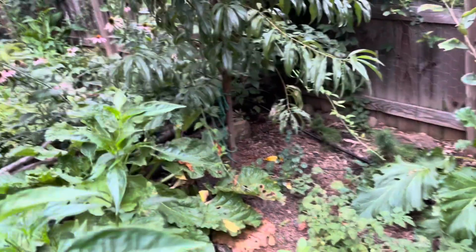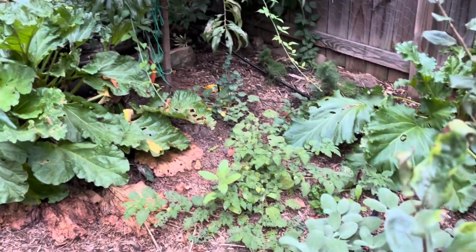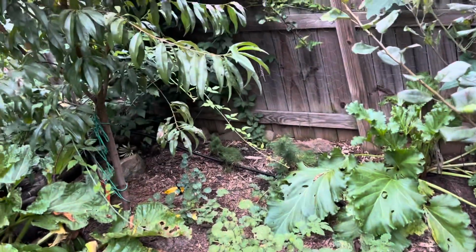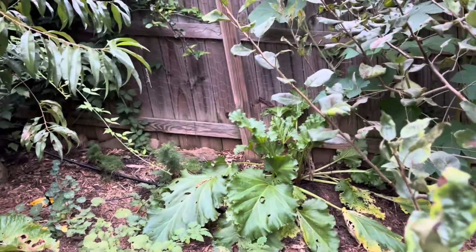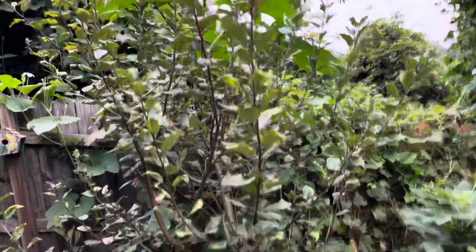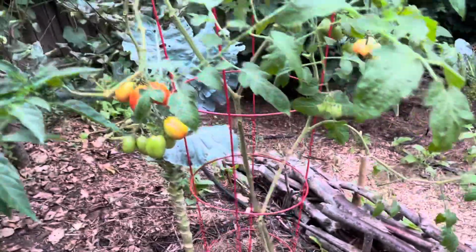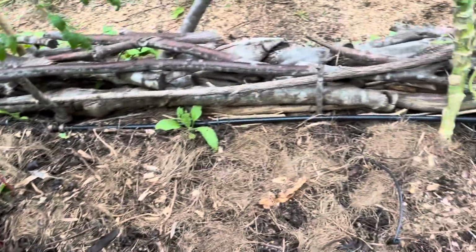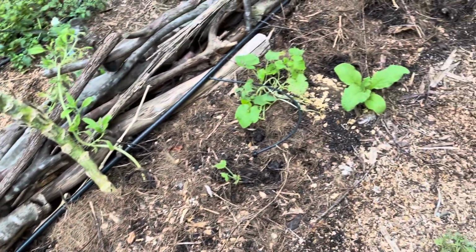More poblanos. Got a little Brussels sprout in there. Okay. So, amidst all this, still have the rhubarb kicking. I never have harvested any this year. Ground cherry. You see more vines reaching in. Rhubarb. Giant sage. Honeycrisp apple that got split in half during Halloween. My last Roma tomato that I should totally take out because it's pathetic. I did pretty much clear this out, and then I put in some compost.